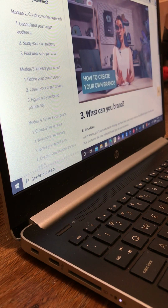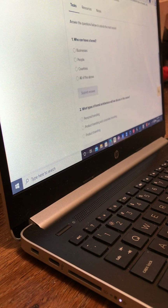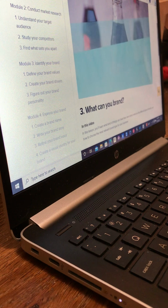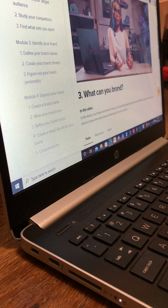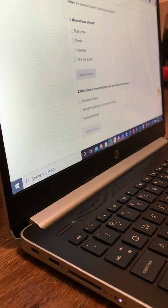A brand consists of both tangible and intangible elements. Things like a brand name, logo, and visual identity are tangible and visible to everyone. But on a deeper level, the brand needs values and personality, the intangible elements to truly ground it. To build a well-thought-out brand, here's what you'll need to do.